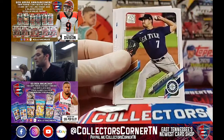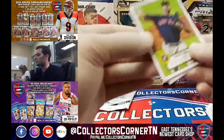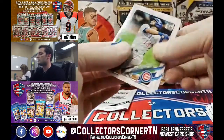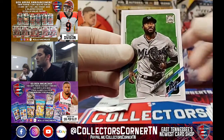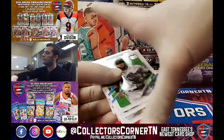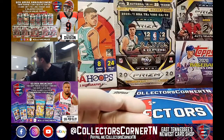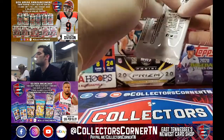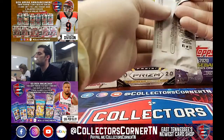White, Kevin Kiermaier, Marco Gonzalez, Clayton Kershaw. Crazy that dude's been around. Well, seems like Kershaw's been along for a while. He was 20 years old when he was pitching against the Philadelphia Phillies in the NLCS in 2008. So that would make him 33 now?